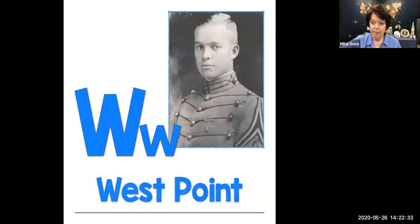W is for West Point. This shows Dwight D. Eisenhower as a cadet or a student in the United States Military Academy in New York. Ike began his life as a soldier at West Point, which is a college for the Army. And he received a free education and began a life of service to his country at West Point.